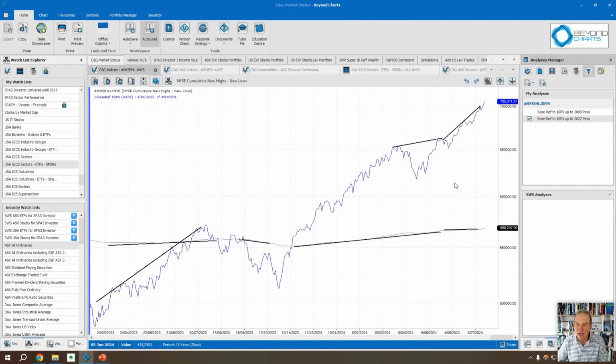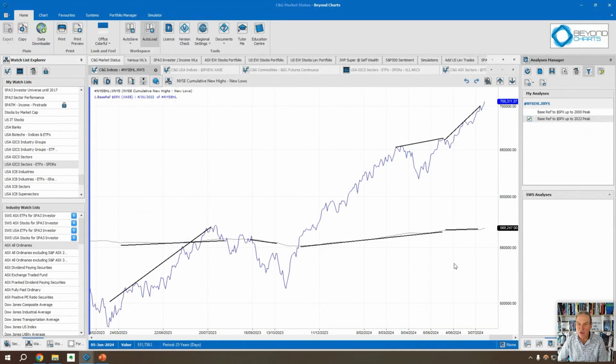Onto some breadth of market indicators. What we look for here is divergence. There's no divergence here. We've got the new highs, new lows, 52-week high lows, that is rising. So more new 52-week highs than there are lows. And it's rising, and the index is rising. The blue line's the S&P 500. So that's all doing what it should do.